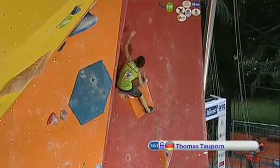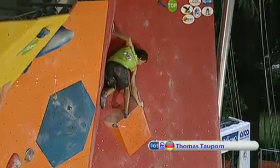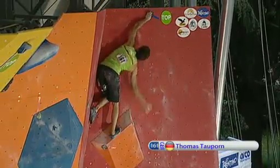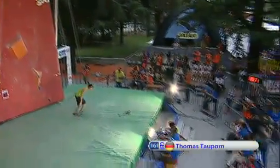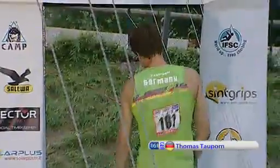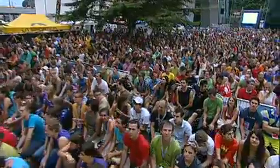Bottom part wired. See what he can do in the top here. Very physical. Using all 4 points of contact. Pressing up into the corner here. And he's got it! Awesome! Thomas Tophorn of Germany coming out. Prop number 3 here. The World Championship Bouldering Finals in Arco, Italy.